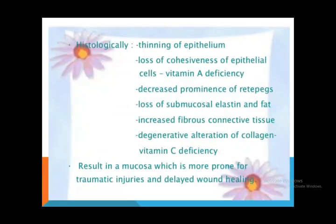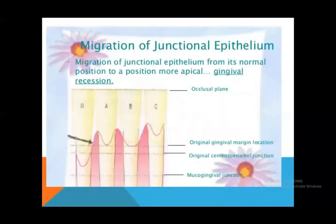Histologically, thinning of the epithelium, loss of cohesiveness of epithelial cells, vitamin A deficiency, decreased prominence of rete ridges, loss of submucosal elastin and fat, increased fibrous connective tissue, degenerative alteration of the collagen, and vitamin C deficiency result in a mucosa which is more prone to traumatic injuries and delayed wound healing. Migration of the junctional epithelium from its normal position to a more apical position causes gingival recession.